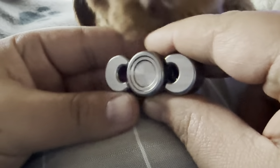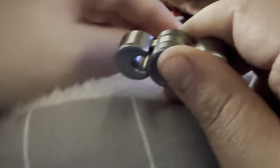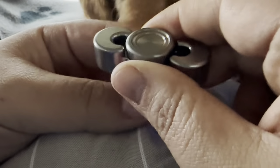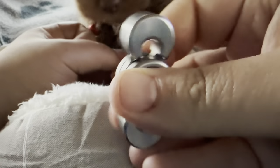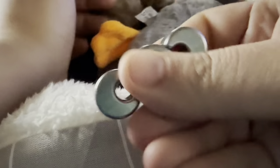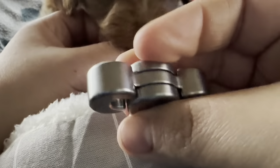Wow. Look how fat that is. Do a little spin on the side here. Look at that. It's so comfortable. Easy to spin, man. This thing is freaking awesome. Dude. Gosh. Oh, I love it. This thing is awesome. Wow. It's just the perfect design.